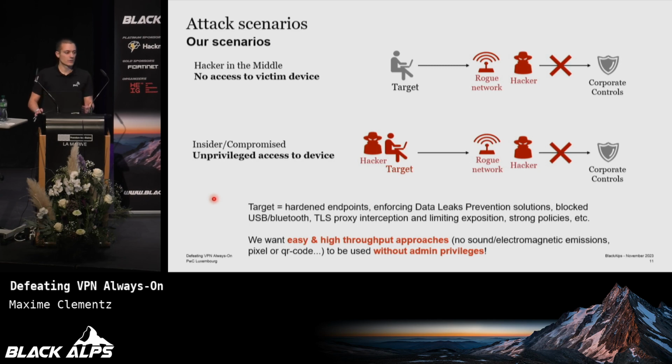Another very important aspect of this research is there is no point in trying to bypass this control if you can plug a USB thumb drive, if you can print everything you want. So it's really a matter of attacking a device that has been properly hardened. So let's say that the organization that you are targeting is already doing TLS interception. They have data leak protection in place. You are not admin of your machine. So everything, let's say it's almost the worst scenario for a red teamer.